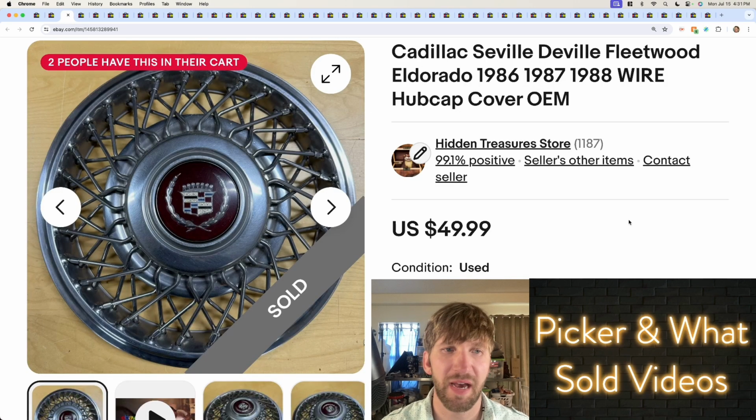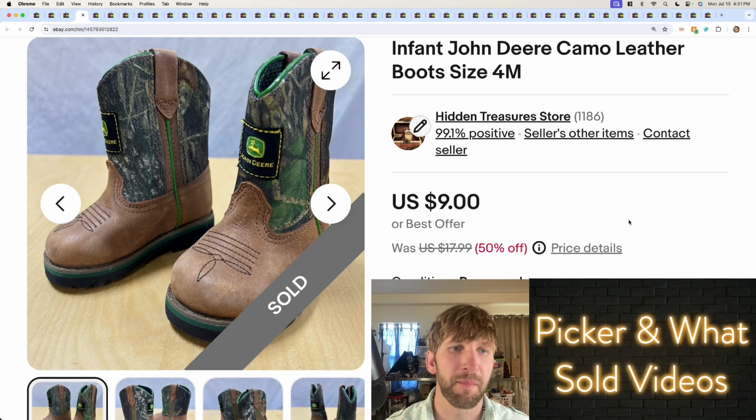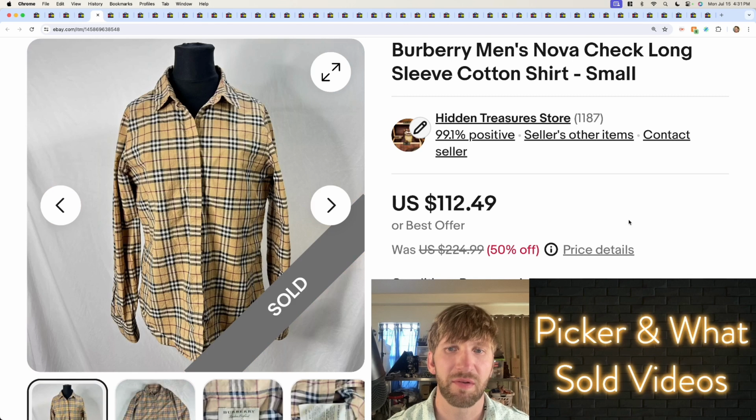Sold the second one of these Cadillac, what are they called? Hubcaps. I got 4 of them for $10 total, so it was $2.50 a piece. And this is the second one that we've sold for $50. These infant John Deere camo boots sold for $9. Got them for 50 cents, so I mean, didn't really lose anything.